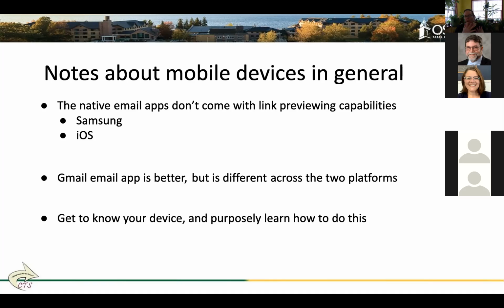For those, we are a Google campus, and I personally use the Gmail Google app. That is better, particularly on Android, but when you're talking about iOS versus Android with the Gmail app, they do work slightly differently. So it's not always a consistent type of functionality between the two of them. The underlying lesson here is to learn what kind of device you have and learn what you can do to check out these links in a safe way.